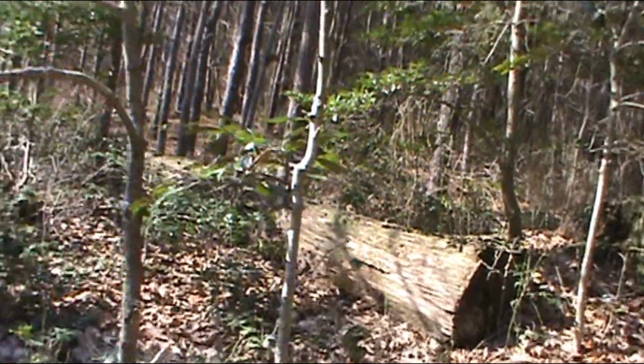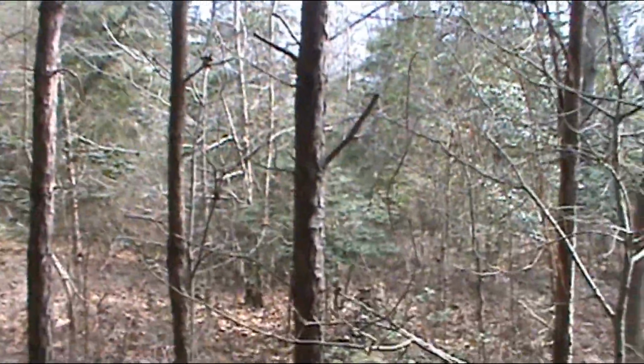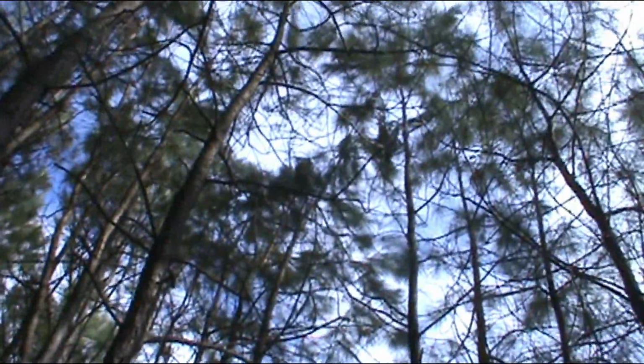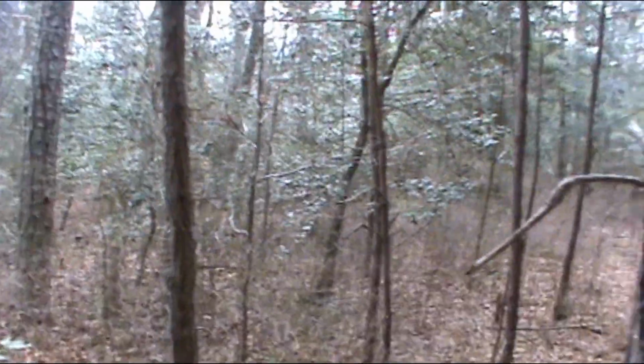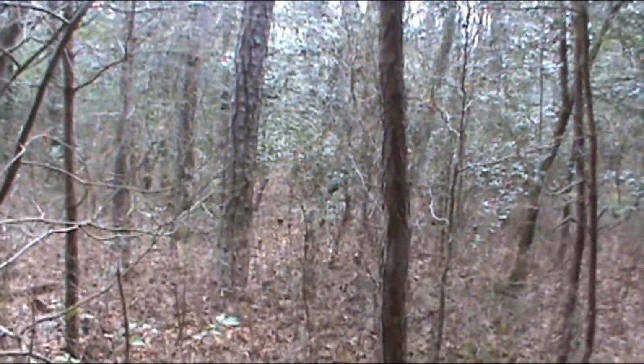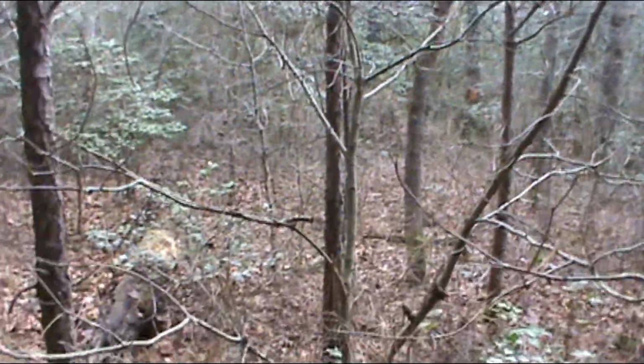So let's go check this point up here again. I'm in this bowl here. It comes from a hard transition all the way to really short stuff. I guess this would be a soft transition a little bit, and then right out to the hardwoods. So good spot, man.